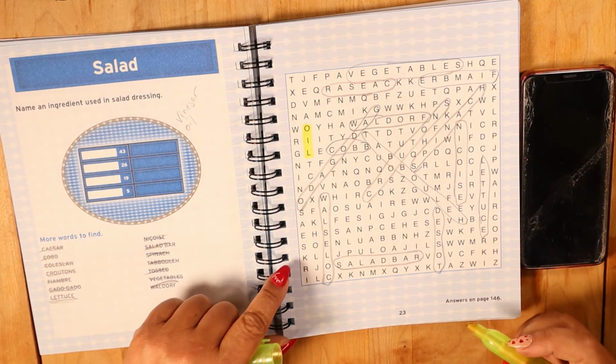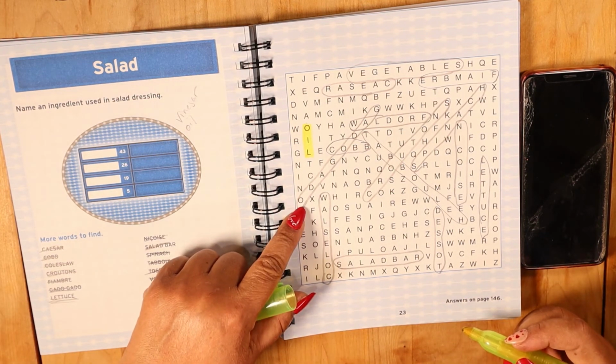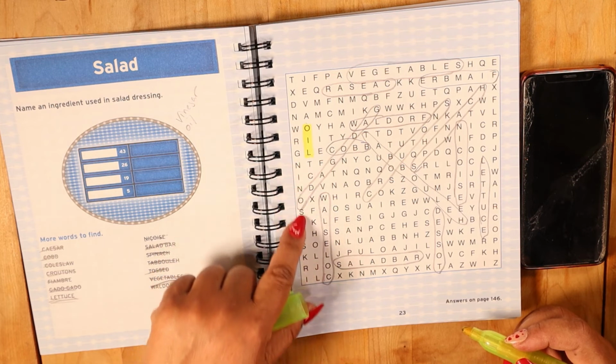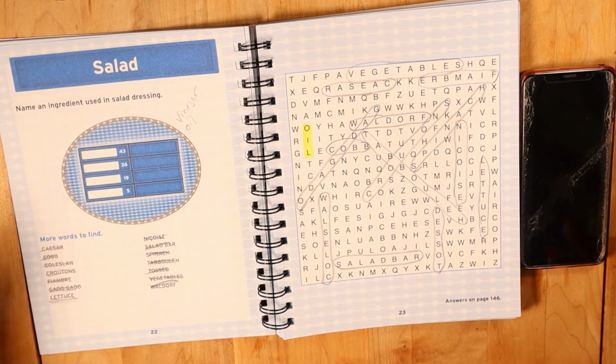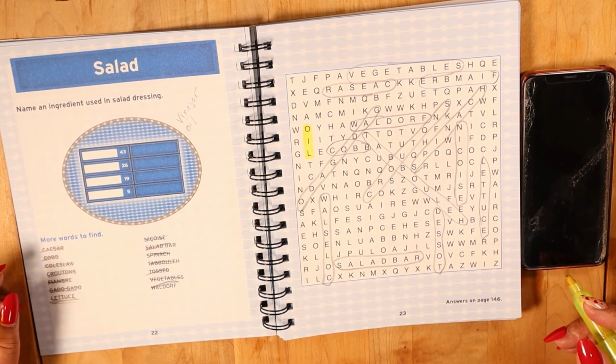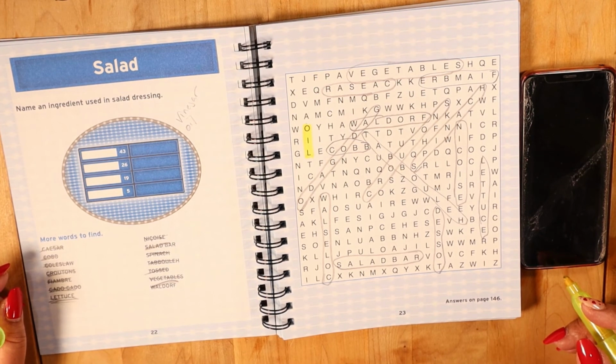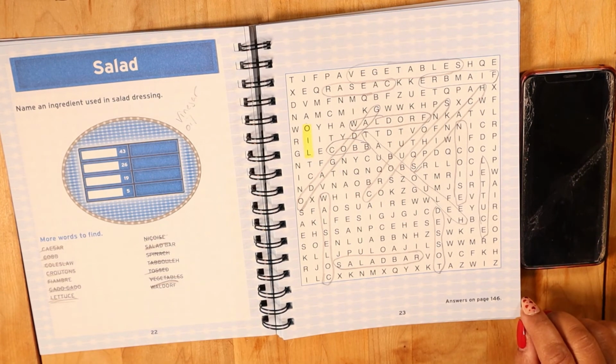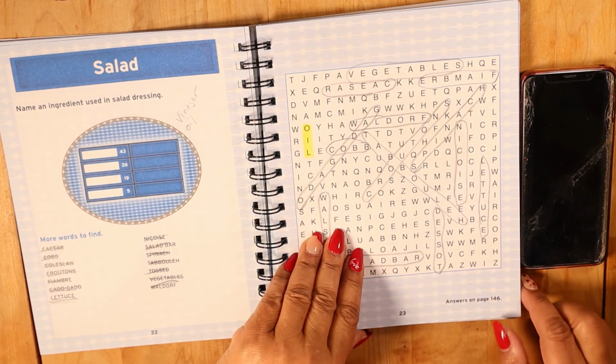Onions. Wait a minute. Do I see onions? No, I don't see onions. I thought I saw onions there. But no. But good answer. Because it would be like onion seasoning, something like that.